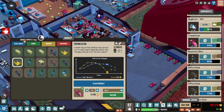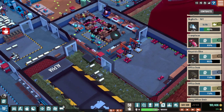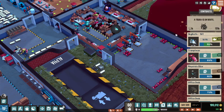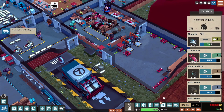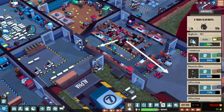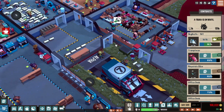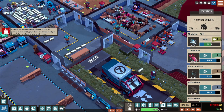Also, trample cars. Ew! That money, though! We're gonna wait for another market phase for trample cars. Like, that's just not a good idea, selling things now. But Skydive 901 gonna be sold out to Mozzarella then. First set of airplanes sold out. Gonna make some good money on that, I think, I hope.